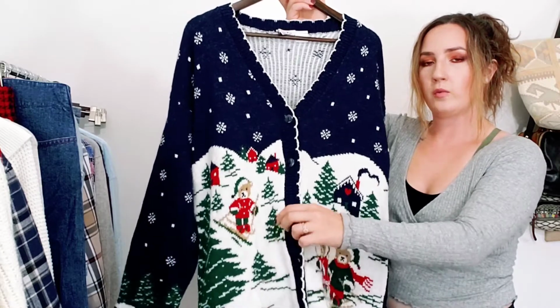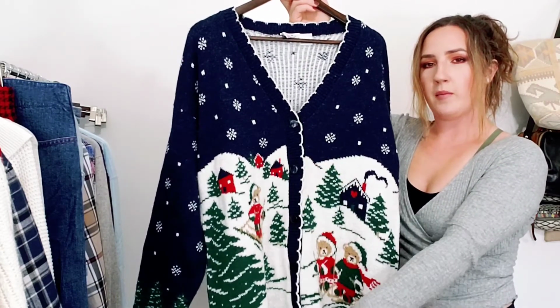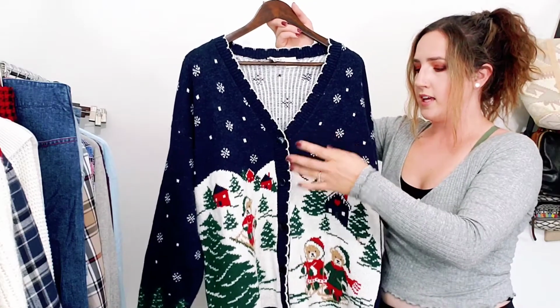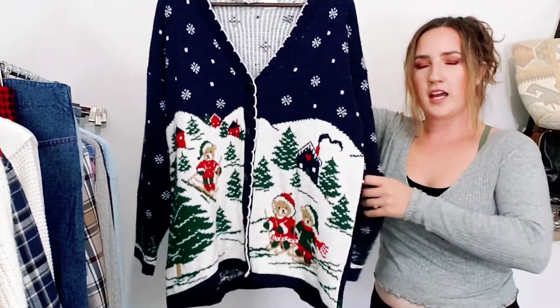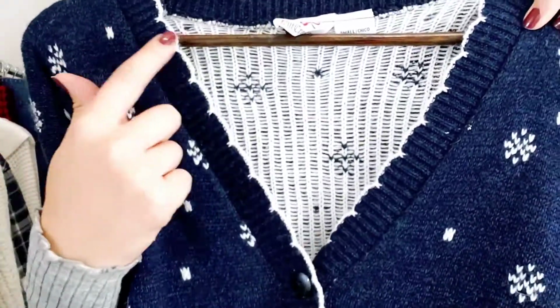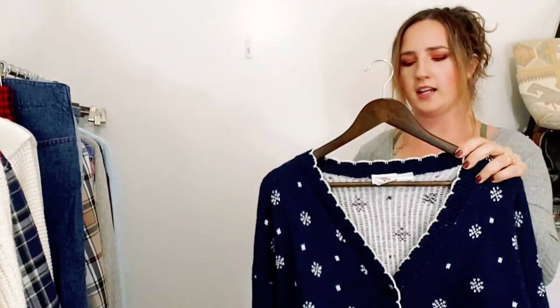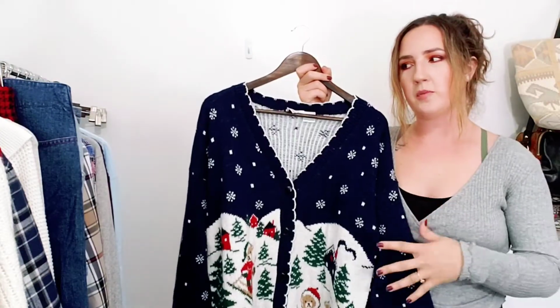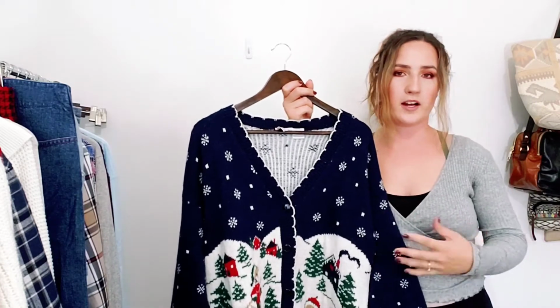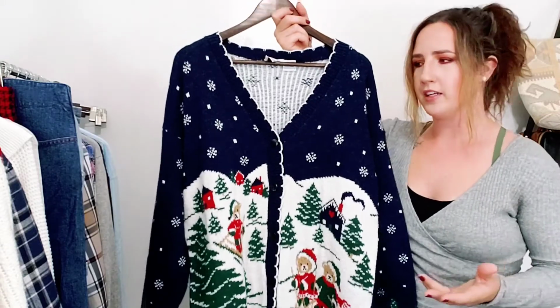I've seen a trend where people are also only doing like 1 or 2 buttons and then leaving the bottom open. And then this is also super oversized. I think it would look really cute with leggings. It also has this scalloped detail throughout all of it, which I thought added some value. So I definitely don't pick up every ugly Christmas sweater I come across, but for some reason all the details on this I just thought were really flattering, so I picked it up.